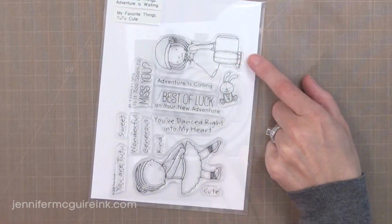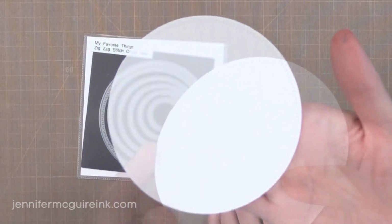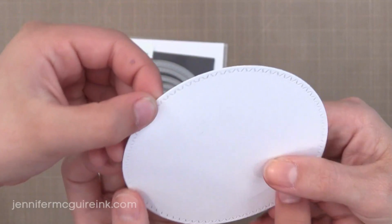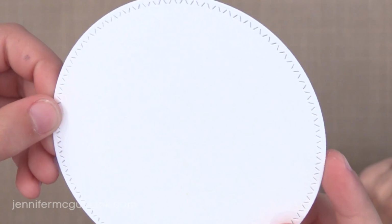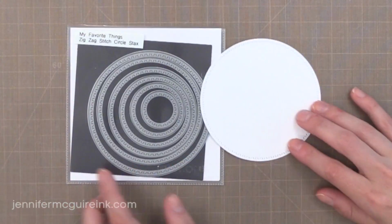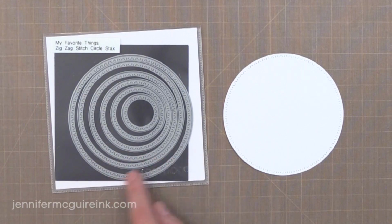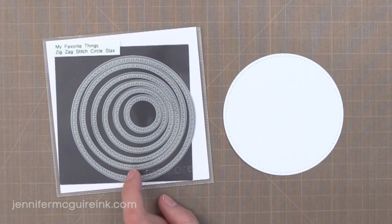Speaking of dies, let's switch gears for a little bit and talk about some of the new dies in this release, and we'll come back to some stamps in a bit. This is the Zigzag Stitch Circle Stacks, which is incredibly hard to say, and I had to say it 400 times before I got it right, but it has a faux zigzag stitch on the inside edge of the circle. There are several different size circles in the set, and the biggest one is just under 4 inches across.